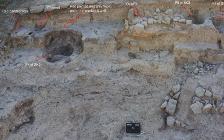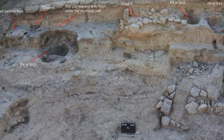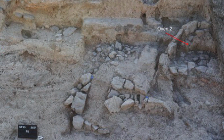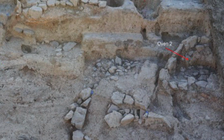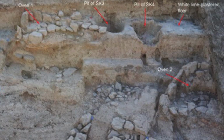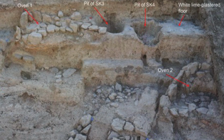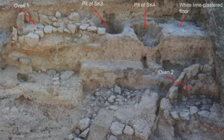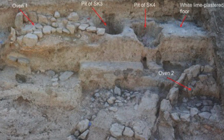The first trench was on the slope of the mound, and finds were generally of domestic nature. Mud brick walls and lime plastered floors were discovered, and so far 4 building phases have been identified. A substantial oven was also discovered, lined with large pebbles and bordered with vertically placed stones. Next to the oven was a white lime plastered floor, and dug into it were 2 pits. Children were found buried inside the pits.